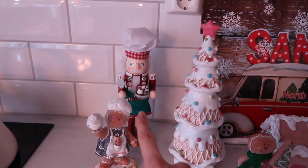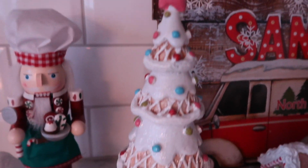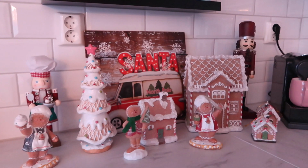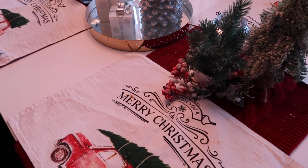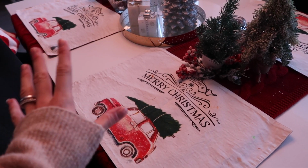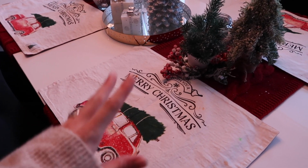We have another nutcracker. This tree is new this year and I just love it. I think it is so cute. So these I think I got from a local store. So pretty much all my things are from local garden centers and all of that.